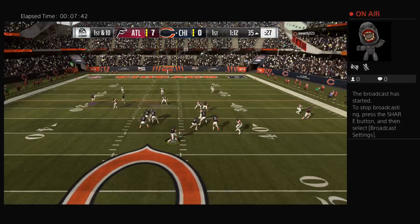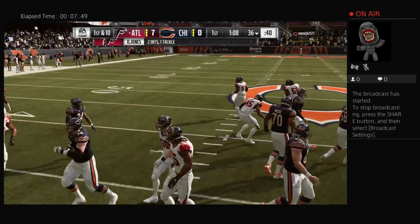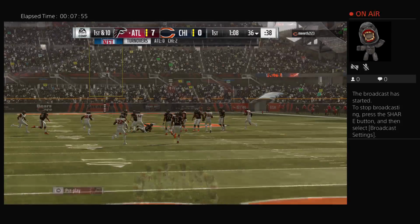They'll throw on first down with Trubisky. Into heavy traffic, and it's intercepted. Picked up by Deion Jones, the linebacker. And they take possession of the football and have it at the 36-yard line.